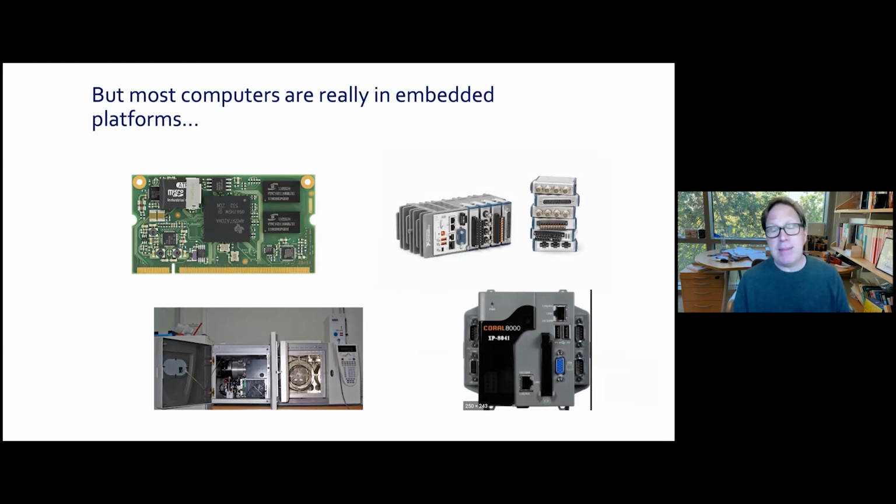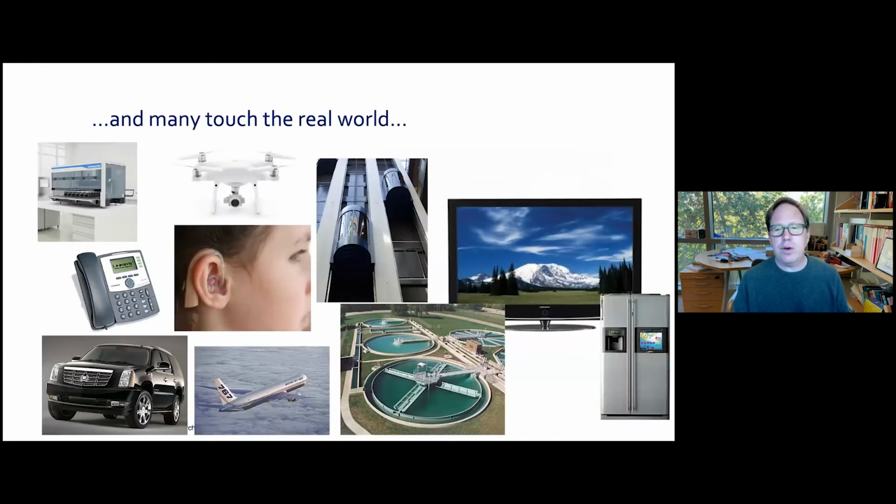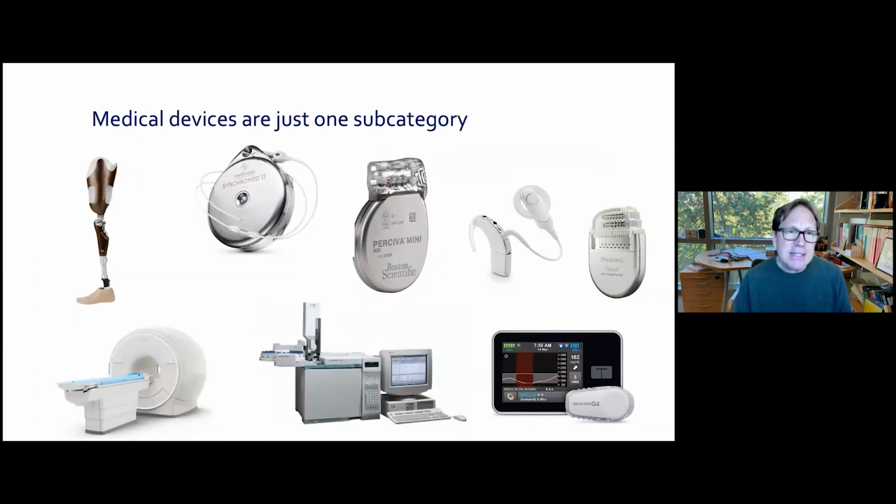At the same time, in many ways, they are more powerful because quite a few of these embedded systems touch the real world. There are very few objects that you use or participate in that have mechanical components that are today not really computer mediated. Everything from your airplane to the elevator to your telephone. Ultimately, these have long since evolved past their early designs to ones that are very much computer controlled. And this is very much true in the medical device category as well. This is just one subcategory in this space where pretty much everything today is computer mediated.